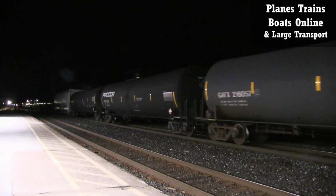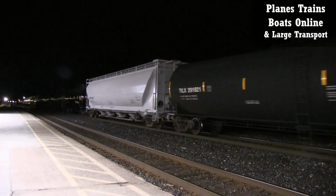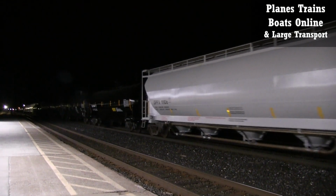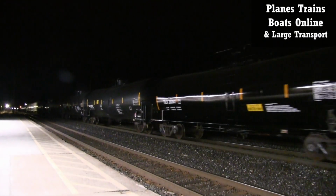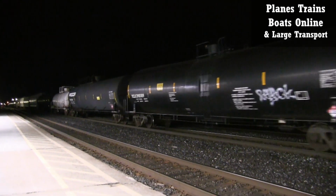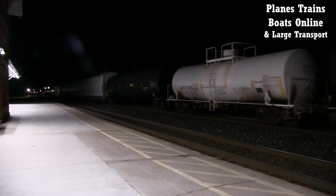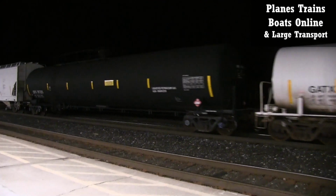Out of those 10 times, that would have been about 4 of them, and another 5 of them would have been DPU in the middle, and then the other one was just one locomotive, that's all there was. I'll back up a bit here. I can get it right here.